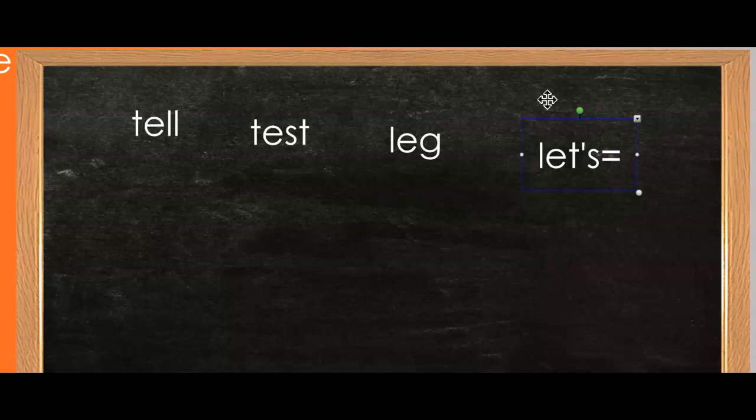Remember, let's is a contraction. That means it's two words put together. Do you know the two words? The two words are let us. Let's. Let's continue, boys and girls. Sound eh. Which eh, boys and girls? Single E says eh. Sound f. Sound t. Sound eh. Word left. He wrote with his left hand.